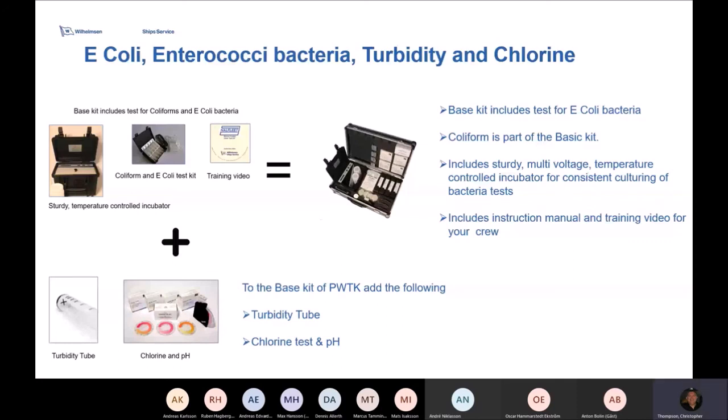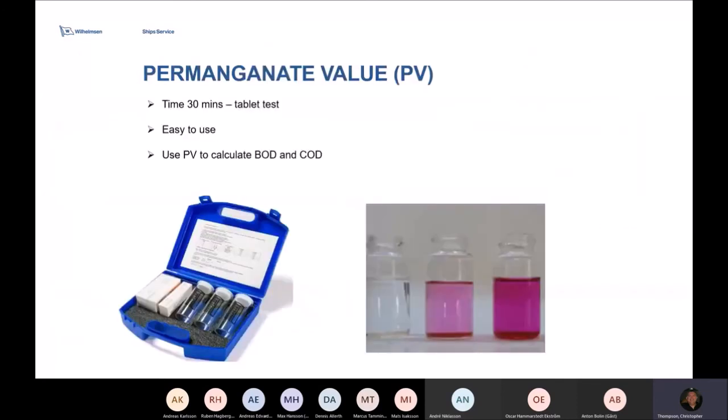So the regulations are you now have to test for chlorine, pH, turbidity, and I think one bacteria. Correct, it's E. coli. So we have a test procedure for that, and we have chemicals which allow you to do that. We have a test for the bacteria, which is permanganate, which looks at the oxygen demand of the bacteria and the chemical oxygen demand.